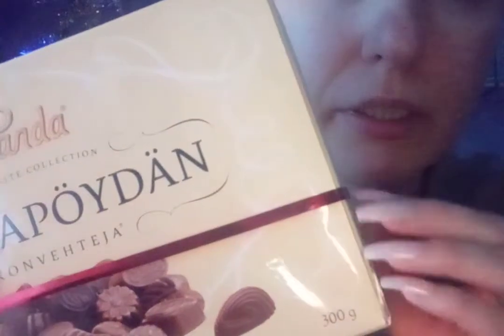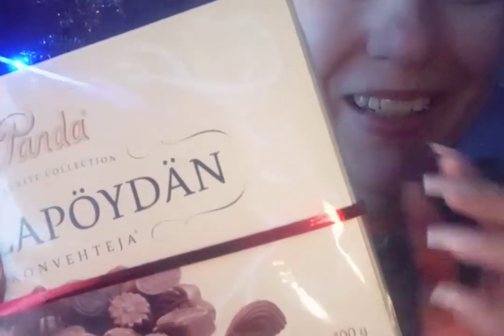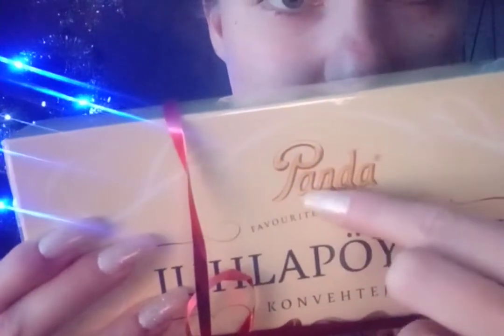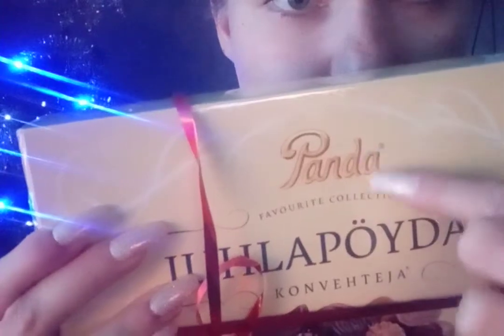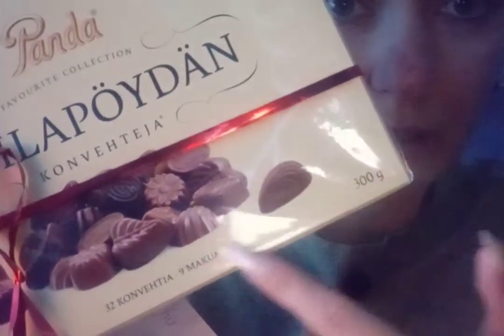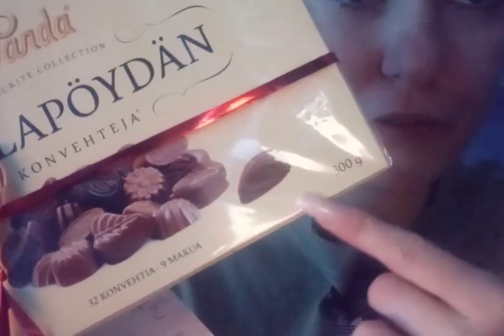She's from Vietnam. Yes, she's from Vietnam. And she got everyone chocolate. So this is by the brand Panda, Panda. And they make all kinds of chocolate. And for Christmas, they make these chocolate confectionery boxes.